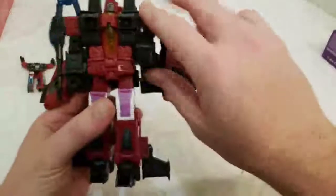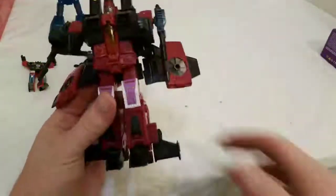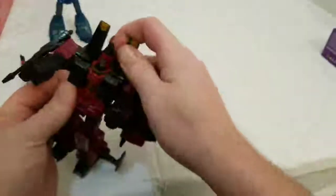So show us real quick. I'll just see if I can remember how to transform him. I heard something fall. I don't know what. Do I want to know what it is? I don't think I want to know what it is. So here we go. Thrust. He's pretty cool. He was one of my favorite Seekers growing up, and they did a real nice job on him. Let's see if I can. I'll give this guy the old college try. See if I can remember exactly how to transform him.